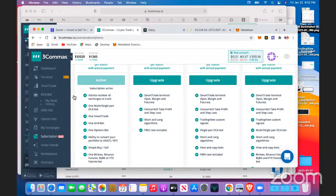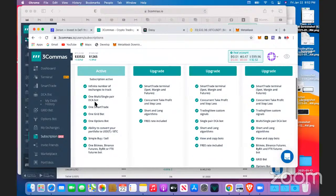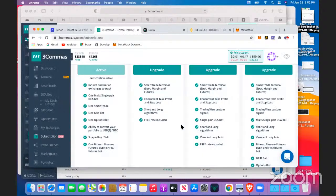What is the free account going to do for you? You can connect an infinite number of exchanges to track. Then you can open one DCA bot, one smart trade, one grid bot, and one option bot, okay? You can, of course, convert your portfolios to USDT, to BTC, all right? You can do a simple buy and sell and all of that.